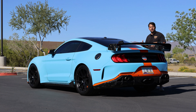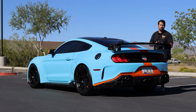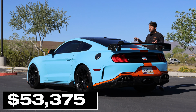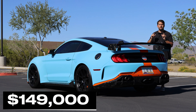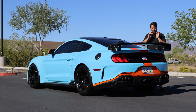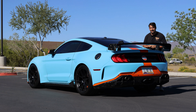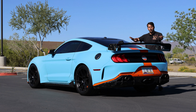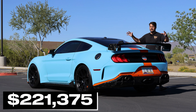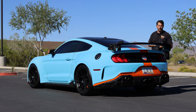Now, first, you had to start with an S550, in this case, a 2019 Ford Mustang GT Premium, and that'll run you about $53,000. The Revenge GT package starts at $149,000 to get what you see here. And on top of that, this car has some special options that bumps it up to $168,000 for a total price new of over $221,000 to get to this car that you see here as the highly capable track monster.